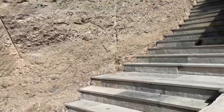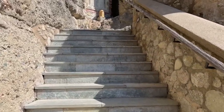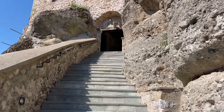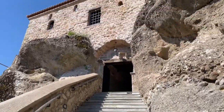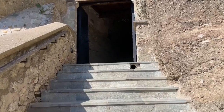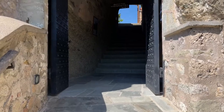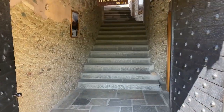All right, well, I guess you guys will need to see the climb. Bye, everybody. Did I mention everything is up? Up, up, up, up and away. Oh, man. Going up more stairs. Ticket?